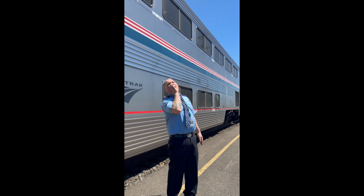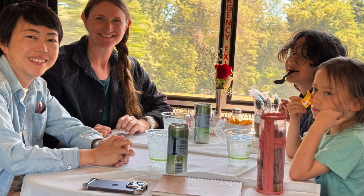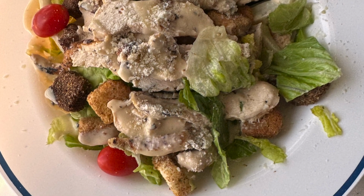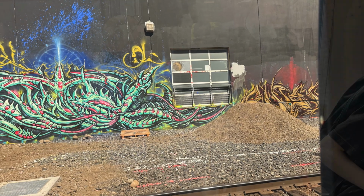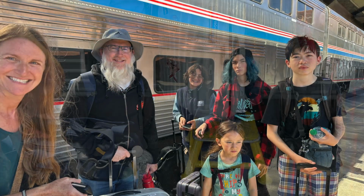All aboard! There, that's for you. We had a final lunch aboard the train, and then we had a little bit of time, but not too long after that, we got out at Portland. The train continues on to Seattle, but we got out here, and that was the end of our train journey. Lots of fun. Highly recommend it.